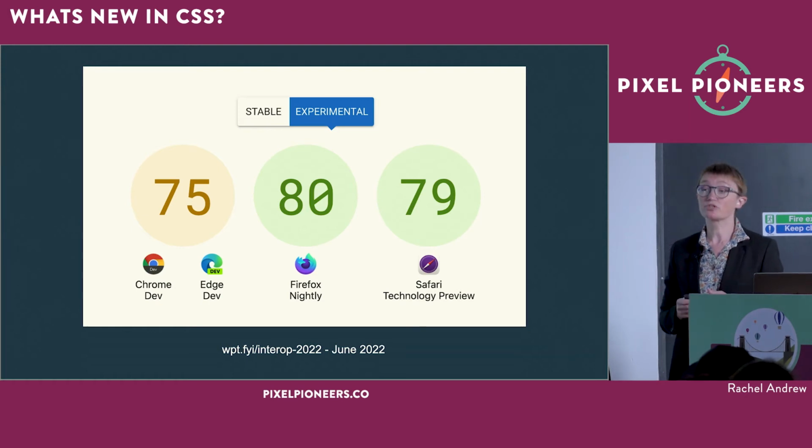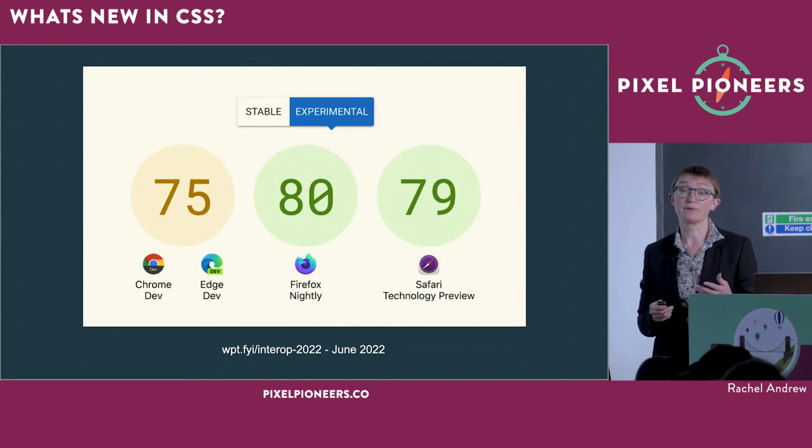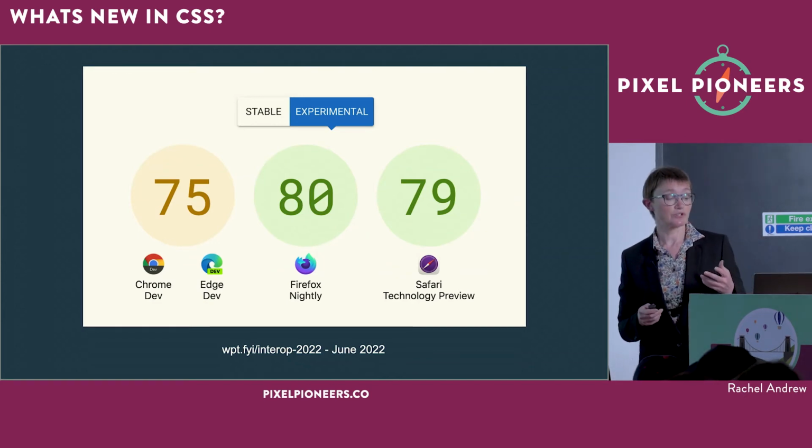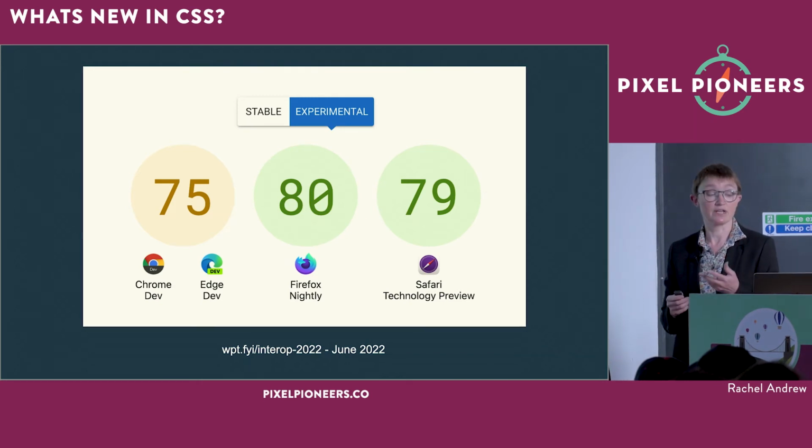All of the browsers got together earlier in the year and worked out which features should be included. There was a fairly robust discussion process working out which features, because obviously it was important that the features could be fixed by the browsers.